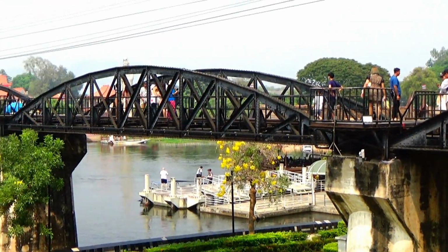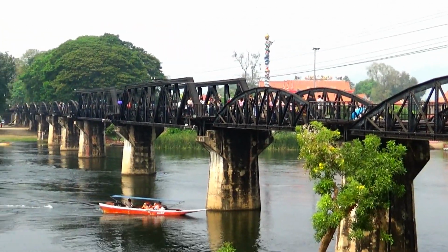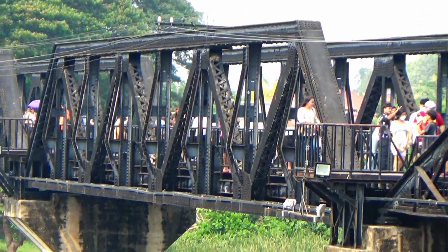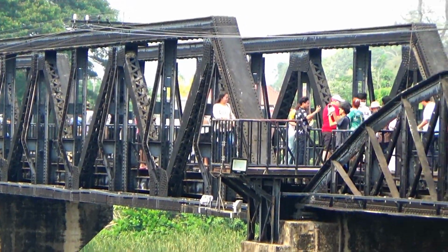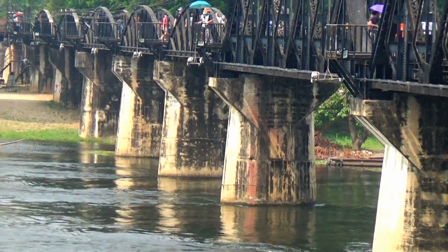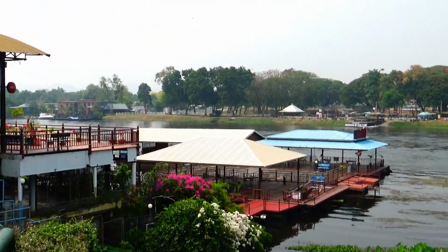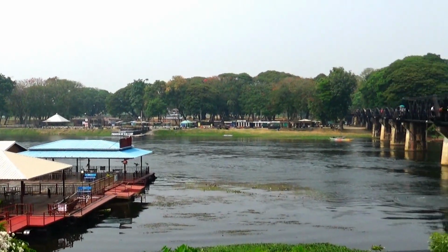So some historical context. Basically, during World War II, to supply their Burma campaign, the Japanese had employed various prisoners of war and plenty of civilians and recruited them to basically build this railway all the way up to Burma. And this bridge is one of the last remaining pieces of that railway.